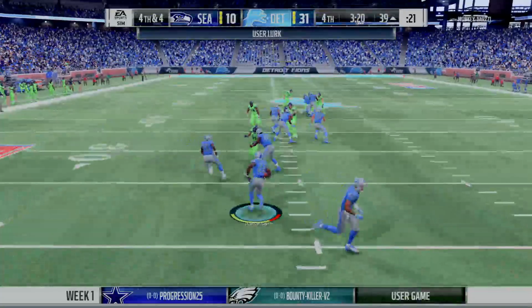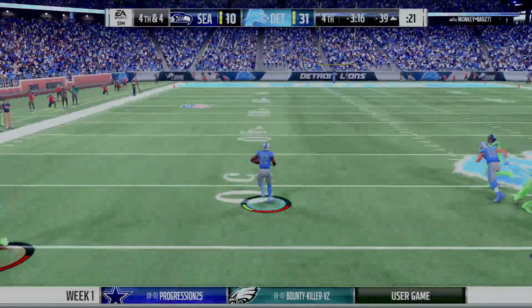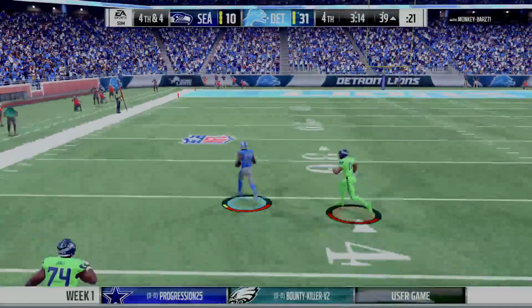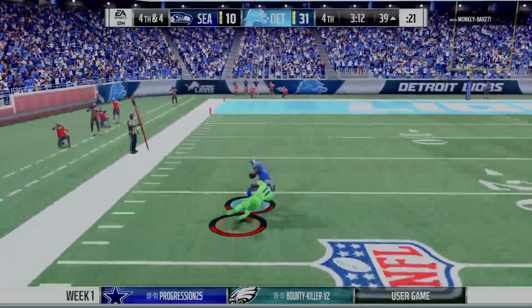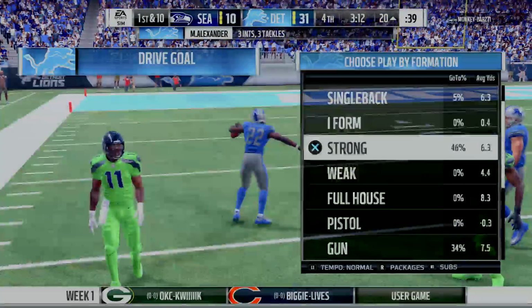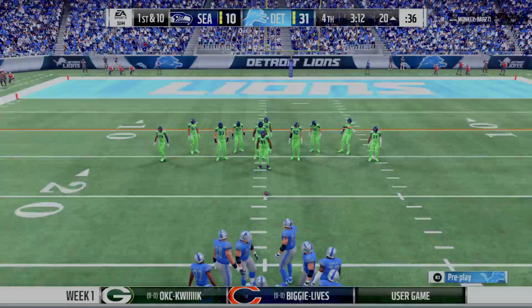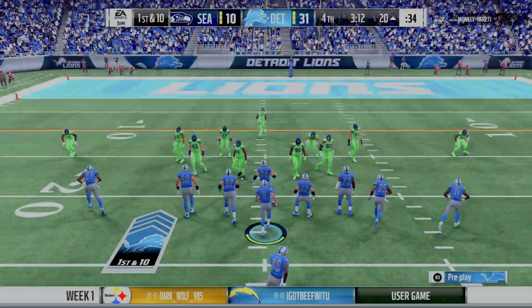And my goodness, another interception. Picked off at the 21. He's got the lane, and there he goes. And what a return as he brings this all the way back down to the 20-yard line. And that gives him now 3 interceptions in the game.